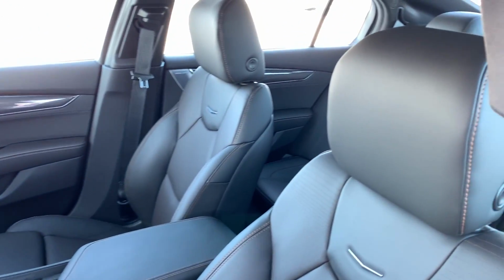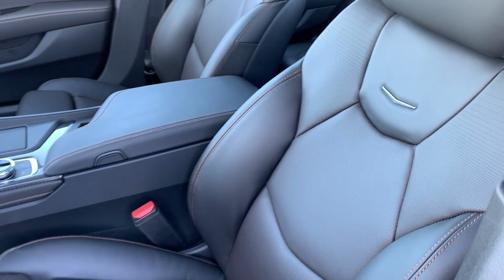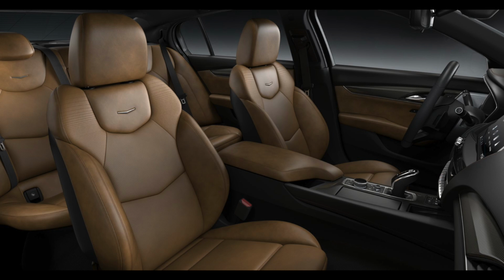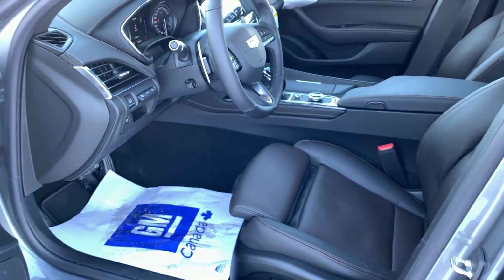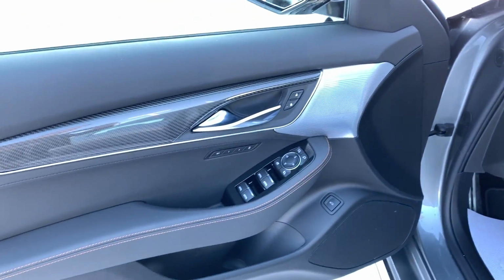Now this model is equipped with the jet black leather interior, and there's a couple new options for this CT5. You've got Whisper Beige, and you've also got Sedona Sauvage, which is an option with the Platinum package. Absolutely incredible, next level, high quality materials on the inside. And overall, the interior is really nice and sleek and simple.